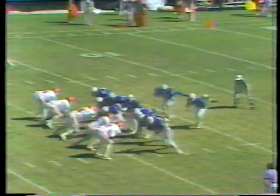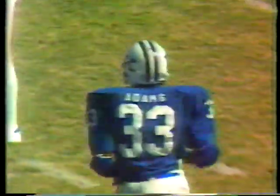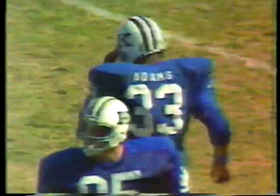Jenkins resets his backfield. Adams the ball carrier. Adams to about the 26-yard line before he's bumped out of bounds. Number 82, Danny Triplett, the right side linebacker, made the tackle. Abraham with a good block to get Adams to the outside. Abraham, the other running back.